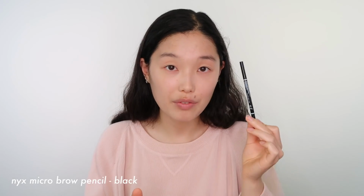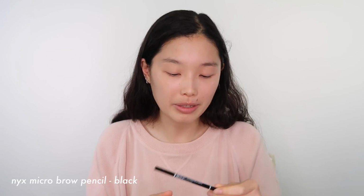I'm very excited. I don't know if I should go in with my eyebrows yet. I feel like I should. I should, right? Okay. Now I do have a brow pencil. Back then I used a brow pencil. This is also a black brow pencil. I'm going to make a strong eyebrow.